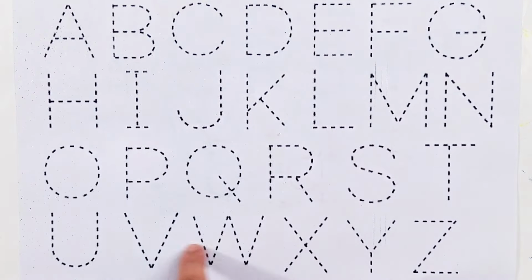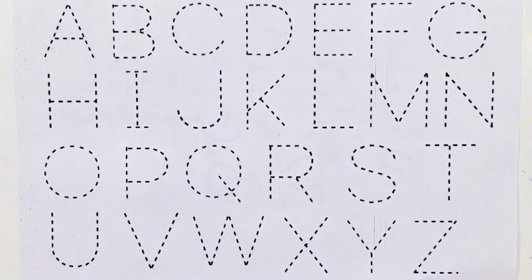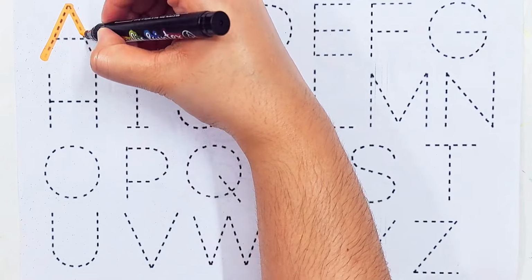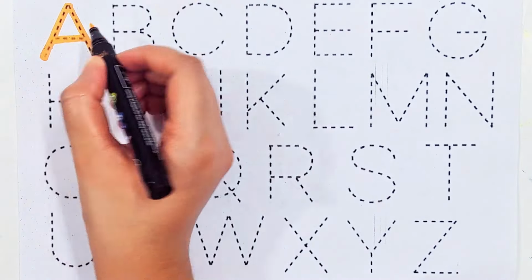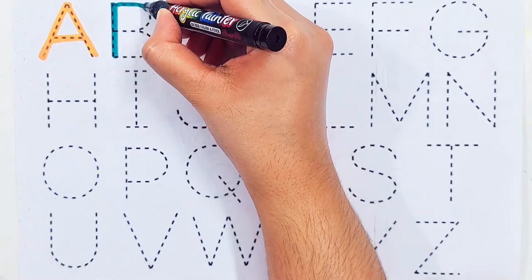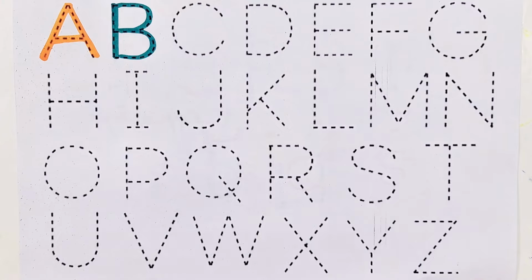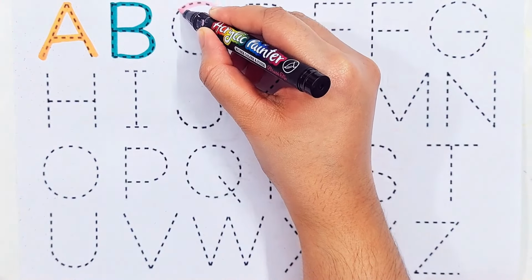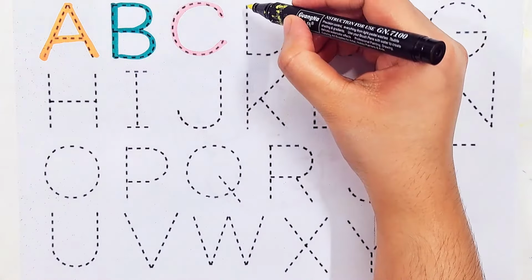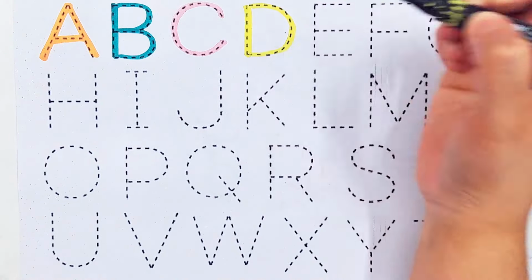Today we will try to learn some alphabets A, B, C, D. A. A for aeroplane. B. B for butterfly. C. C for candy. D. D for dolphin.